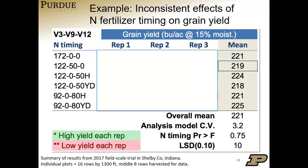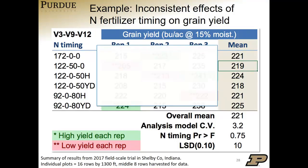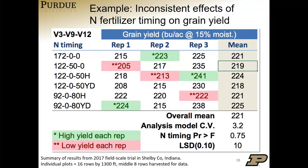And so these are the means, and you see differences, don't you? It ranges from 218 bushel to 225. So you're looking at a 7 bushel spread. It seems impressive when you look at it, and you might be tempted to think that this last treatment of 92 pounds applied at V3 followed by 80 pounds with the wide drop at V12, you might be tempted to think that that's one of the better treatments. And the other one above it, 122 early and 50 pounds late with the Hagee at 224, maybe that's another good one. Right?